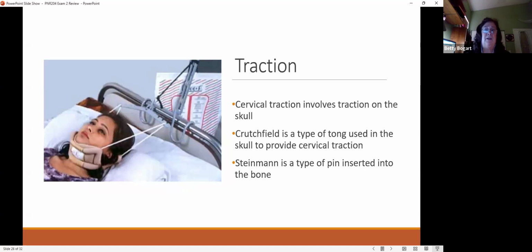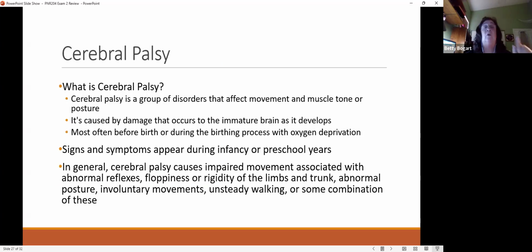Now, cervical traction can be just skin traction too, like this one here, or Crutchfield and Steinman, where metal tongs are stuck in. Crutchfield is those little points that go into the head, and it pulls the cervical spine to keep it straight. The Steinman pin is what we used to use for fractured femurs, and it goes through the lower leg and pulls it, again doing the same thing, pulling that bone straight. And again, we're using Buck's traction now. I've not seen Steinman's in quite a while.